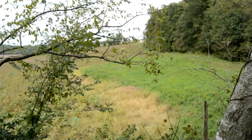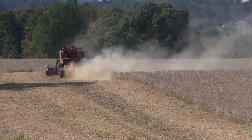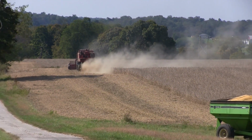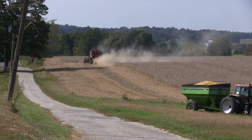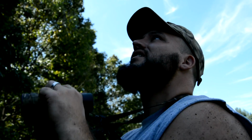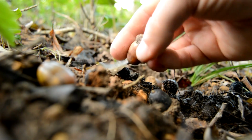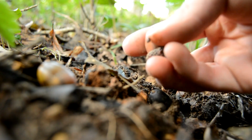And it has to do with those food sources. The beans are yellowing, they're drying out, and in many cases they're being harvested around us and most likely around you, which means for this upcoming week, October 10th through the 16th, we're going to have to change up our trail camera strategy and our tactics. Fortunately or unfortunately, based on the person, this tactic revolves around acorns.